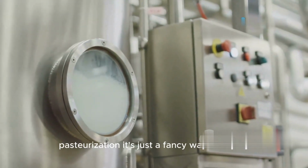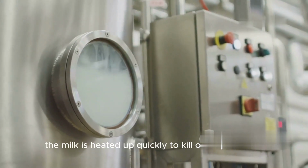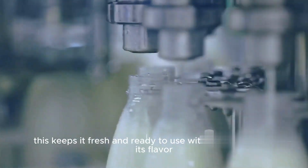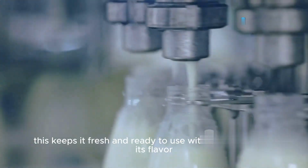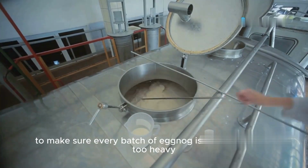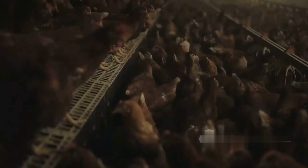Pasteurization. It's just a fancy way of saying the milk is heated up quickly to kill off any bacteria, then cooled back down. This keeps it fresh and ready to use without messing up its flavor. Oh, and here's a little secret: factories adjust the fat in the milk to make sure every batch of eggnog is creamy but not too heavy.